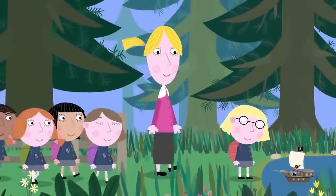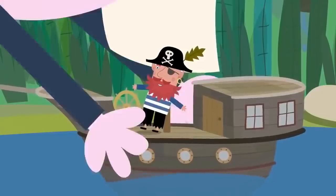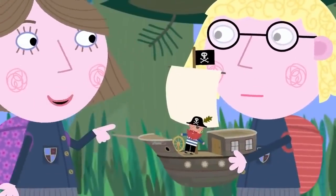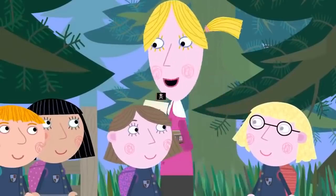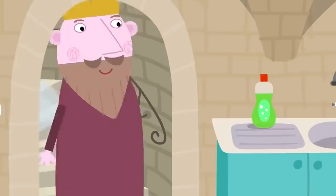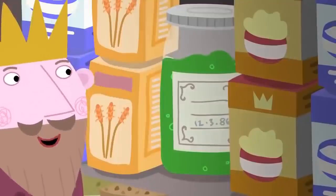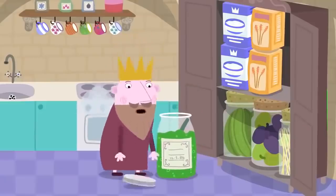Here's the lake. I found a toy boat. There's a doll on it. Oh, that's Redbeard. Who's Redbeard? The doll's got a red beard. Some poor child must have lost it. Let's put it here where they'll find it. Now then, what would be a lovely tasty snack? Aha! Why does Nanny always put the best stuff at the back of the cupboard?